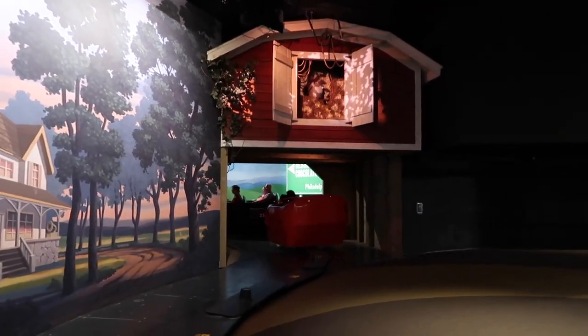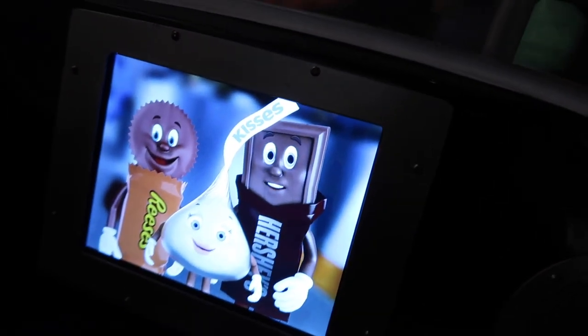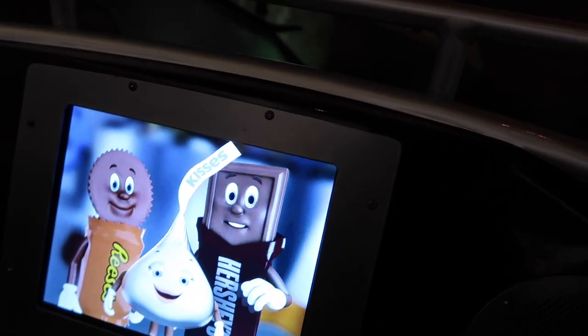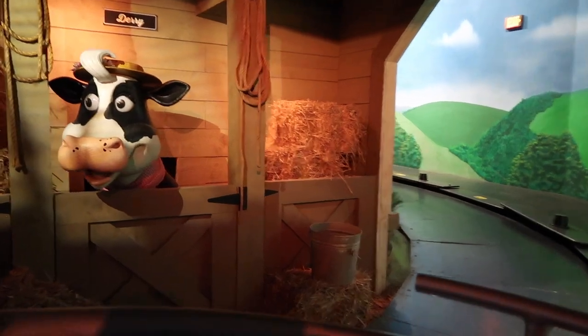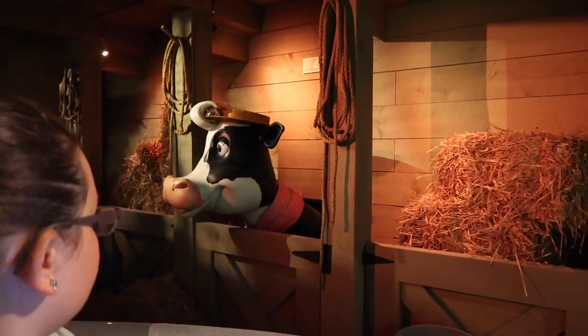Welcome aboard the Hershey's Chocolate Factory Tour. For your safety, please remain seated with your hands and feet inside the vehicle at all times. We're on our way to the Hershey Chocolate Factory. Your guide will meet you at the entrance. See you inside. Hi, folks. Welcome to our dairy farm.